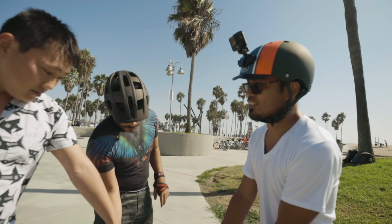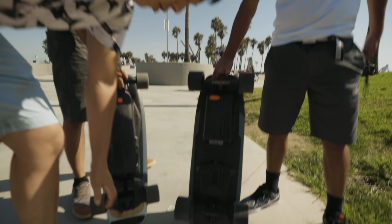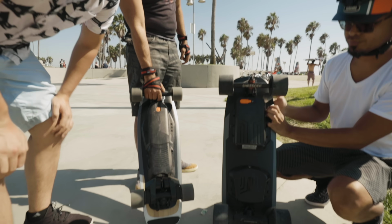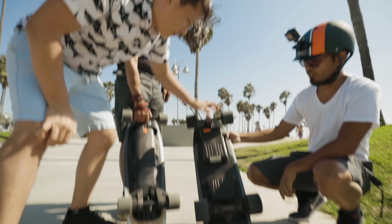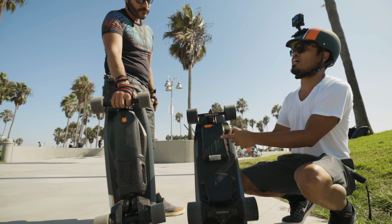Although this is faster, goes for longer, and is less than half the price. So motors in the wheel as opposed to... These are hub motors, and those are belt driven. Got it. It's a little bit bulkier down here, huh? But you got bigger tires, at least stock? Yeah, these are stock. This is like the best value I think you can get.